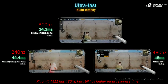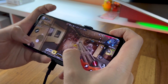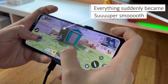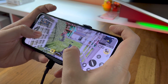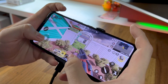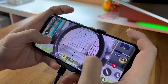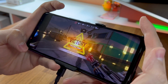I immediately noticed this after loading up my first match of Call of Duty Mobile on the ROG Phone 5, where I was finally able to aim my gun and score kills more accurately. Before I played this game on the ROG Phone 5, I seriously thought I was terrible at touch-based first-person shooters. If only I knew that an extra 180Hz of touch sampling would make such a big difference in getting a smooth and responsive touch input, I would have bought a gaming phone just for mobile gaming a few years back, and not have my rear handed to me in so many competitive games.